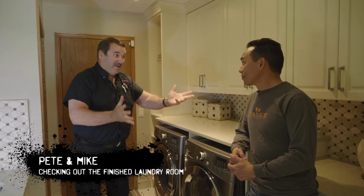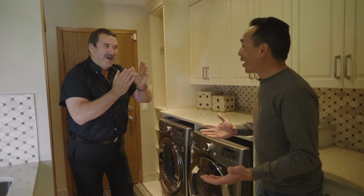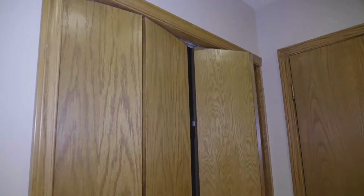So you say this is Connie's favorite room. Well, I don't know if a lot of women want to know that the laundry room is their favorite room. I might want to take that back. Well, let me tell you what. We did a few changes in here, obviously.